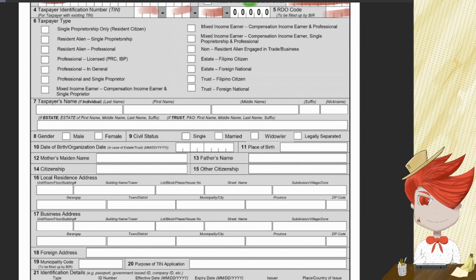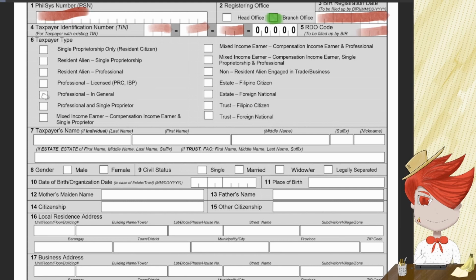The sixth section is where things get kind of mucky. As a general rule of thumb, I recommend that you just simply fill up the professional in general. Other activities found in this category include freelancing activities like copywriting, graphic design, coding on the side. If you do have a job, then you might need to fill up compensation income earner and professional. But if you're just a student and you earn most of your income through an allowance or odd jobs, then definitely professional in general is where you want to be.